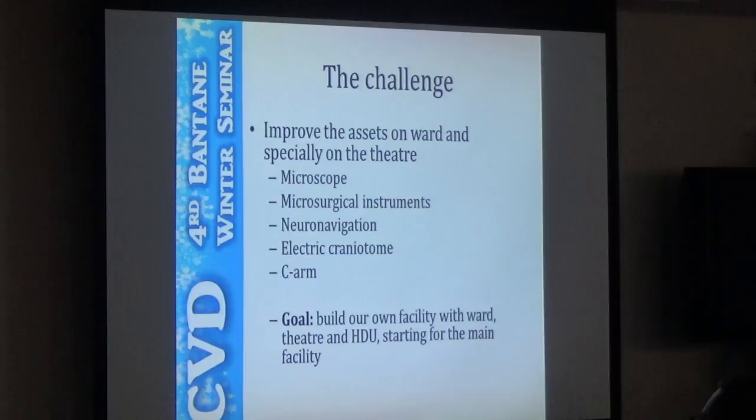Then we need to improve the assets on the ward and especially in the theater. We don't have a microscope. We don't have microsurgical instruments. No neuronavigation, no electric craniotomy. We still do craniotomies with a Gigli saw, and the burr holes are also manual. No C-arm. So my dream is to build our own facility, physically independent of the other hospital facilities, with a ward, an HDU, and a theater.